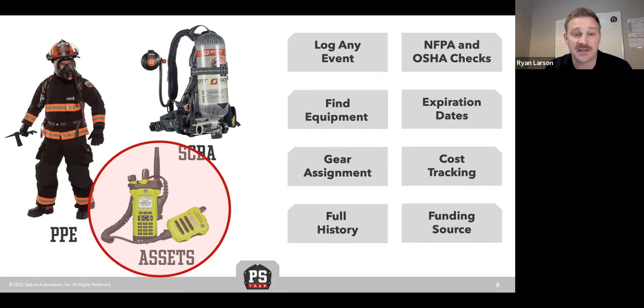And finally, the funding source. So, whether it's a grant funded asset or maybe an asset from your county or the city, you can track where each asset is originally from and filter on that. So if you ever have to provide an audit or a report back to that entity, you can quickly do that.